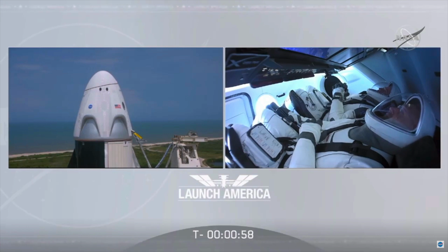Falcon 9 is in startup. Dragon is in countdown. FTS is armed for launch. Dragon, SpaceX, go for launch. SpaceX Dragon, we're go for launch. Let's light the candle.